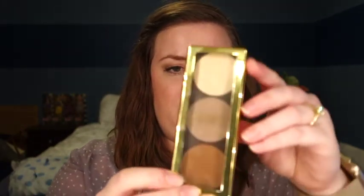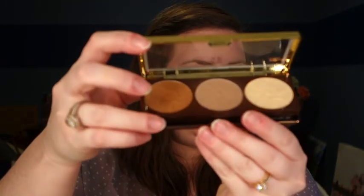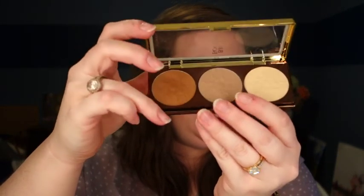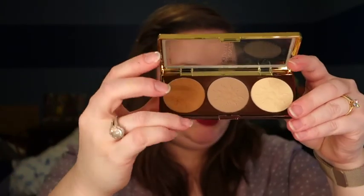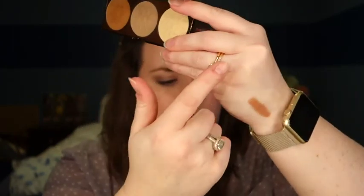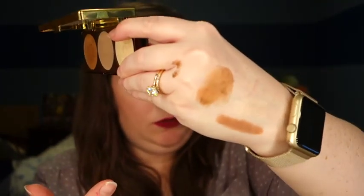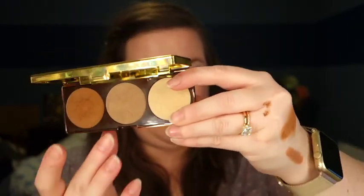All right, another face product. This is from Physicians Formula. This is the Bronze Booster. And the matte sculpting one. They have a shimmery one too, but I didn't really need a shimmery one. So it comes with these three colors and then a brush and a mirror underneath. So I haven't used the darkest shade here because I'm terrified. Oops. And that is pretty dark and pretty warm for me.